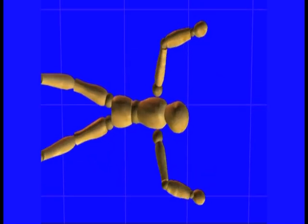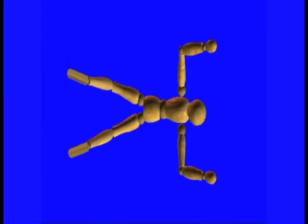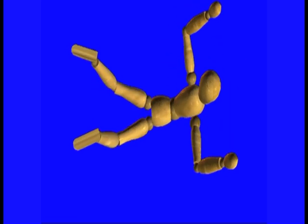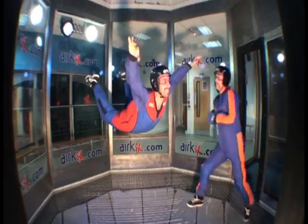This is what a proper flying position looks like. Your arms are at a 90-degree angle and at eye level. Your legs should be about shoulder width apart. Your hips are pushed forward and your head is up. This will give you a nice arched neutral position. The arch will allow the air to flow evenly around your body, giving you a controlled belly-to-earth or flat flying position.